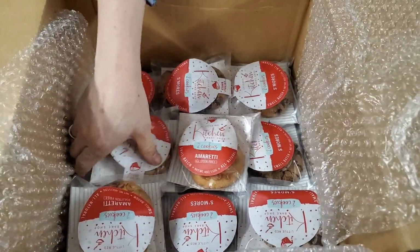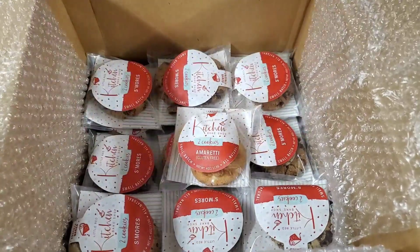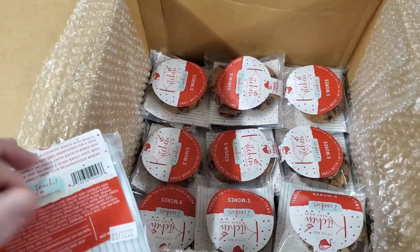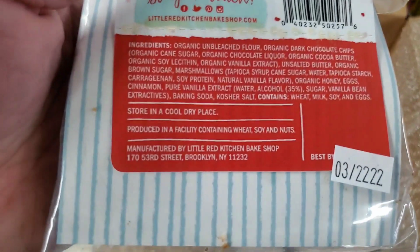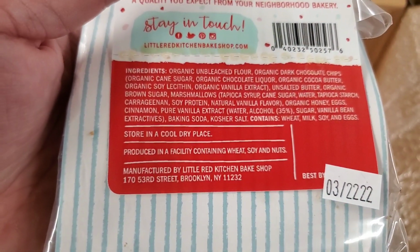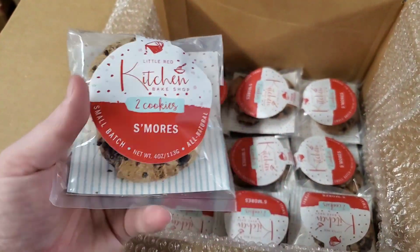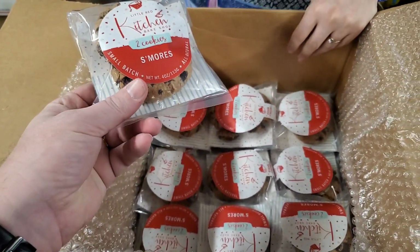Smart Little Red Kitchen. And they're based out of, what is it, New Jersey? I think so, yeah. See if I can find on the back of the package. I think it tells us. Where are they based out of? Brooklyn, New York. Okay, you were in the right region. I was close. I think Brooklyn's close to New Jersey.